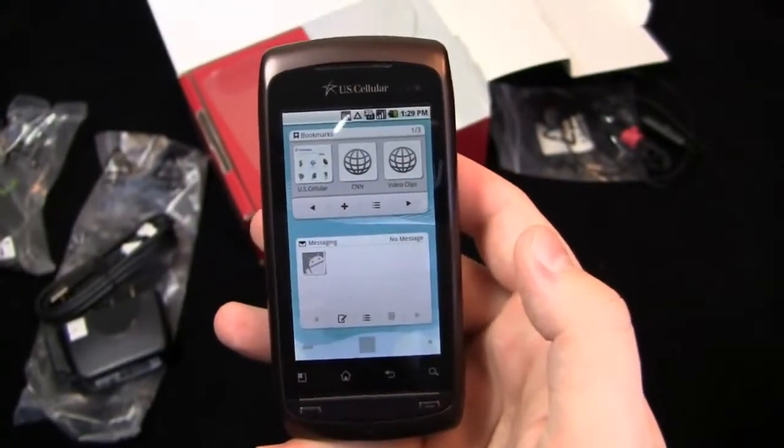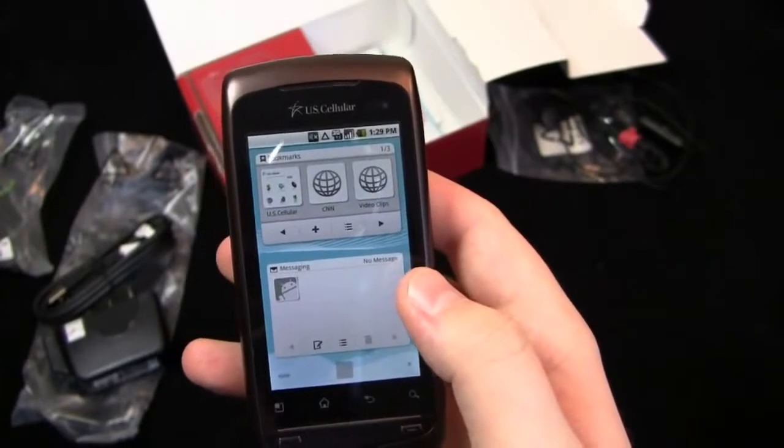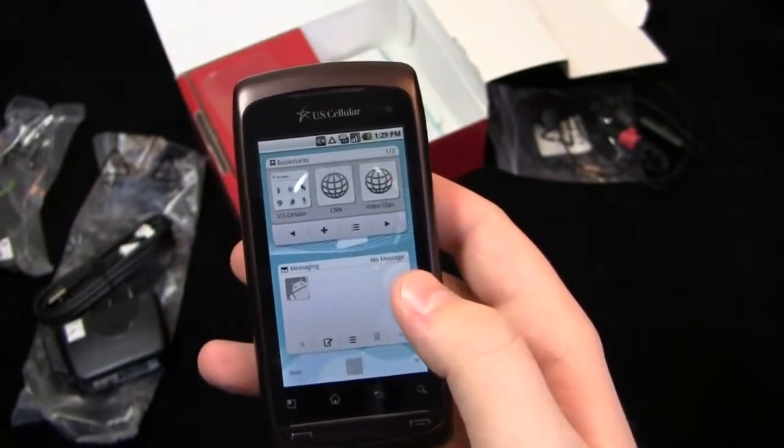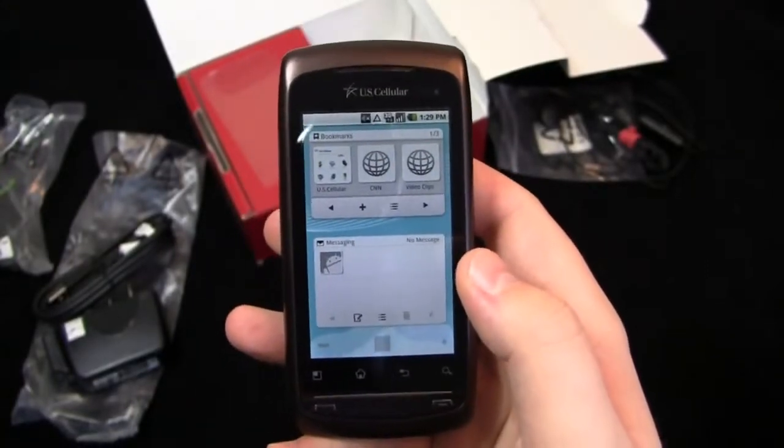Much more coverage to come on the LG Apex with US Cellular. We'll have reviews, possibly some dogfights between this and another US Cellular device like the Mesmerize. Who knows? But keep it locked on PhoneDog.com for continuing coverage of the LG Apex.